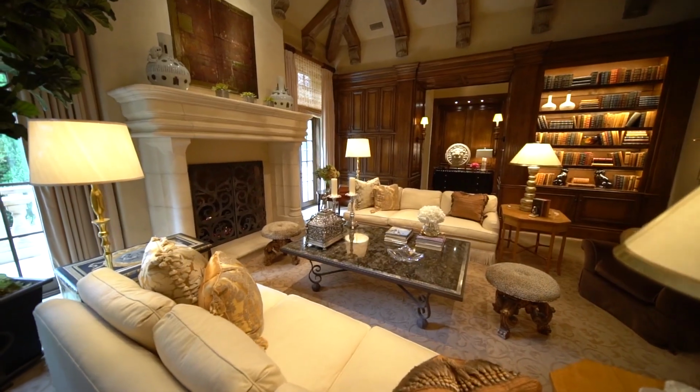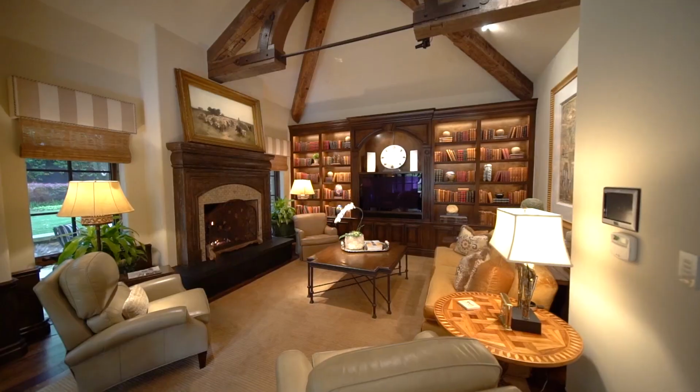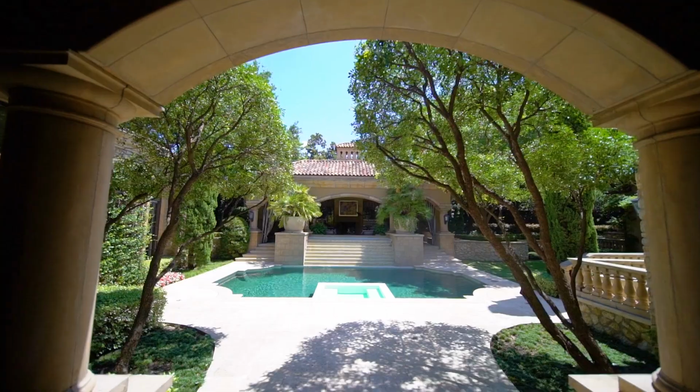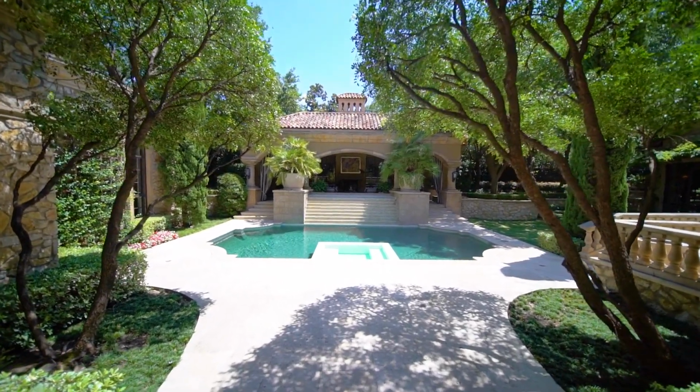We wanted something that was livable. We wanted intimate rooms, and we wanted it to feel comfortable and that our grandkids could come and play. From the moment you walk through the front door, the backyard starts calling your name.